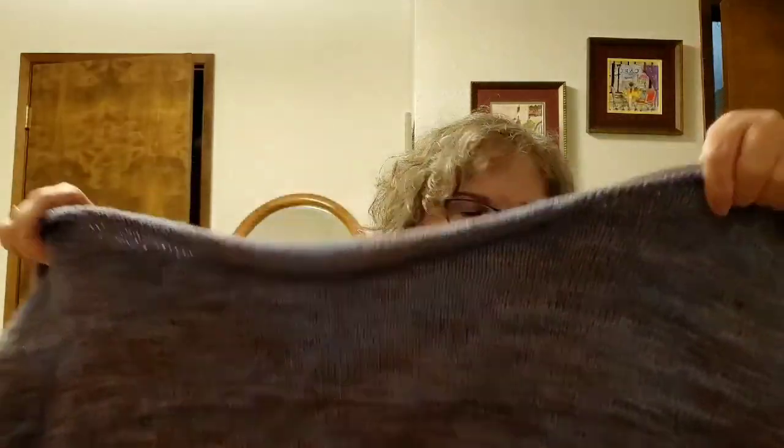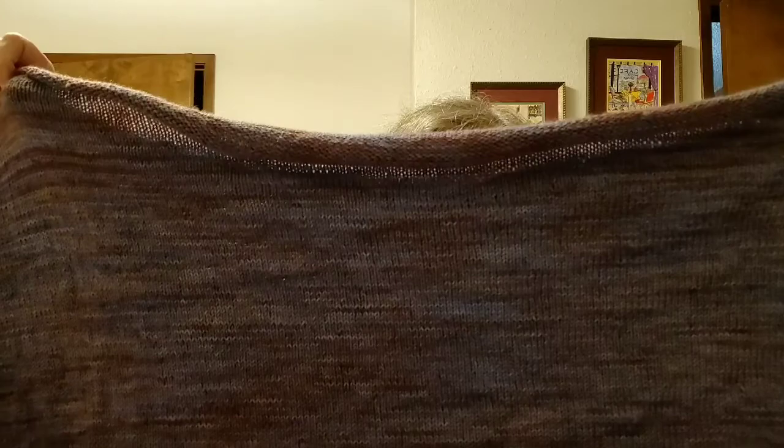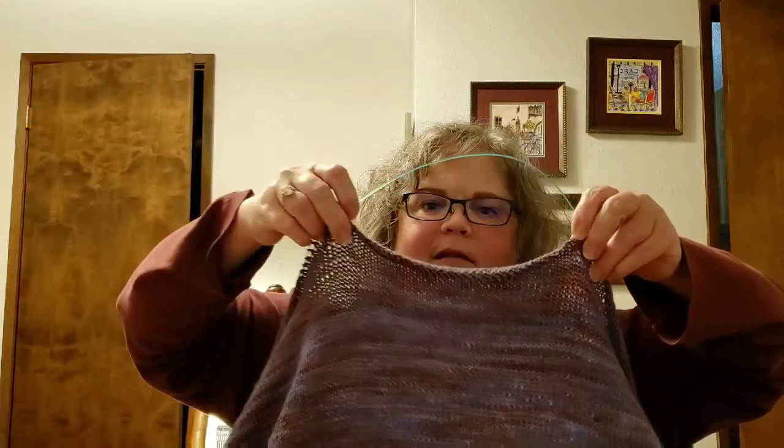I got this project back out. It was on pause for October because I did something else, which I'll show you in a minute, but this came back out. Actually this morning I got it out. This is the boxy sweater. Very wide, very oversized, drapey, boxy, comfy sweater designed by Joji Locatelli. This is the front, and I just started the neck shaping.